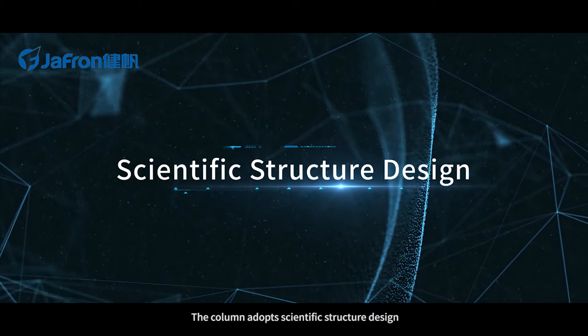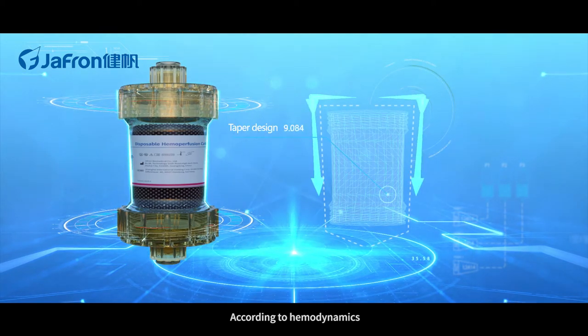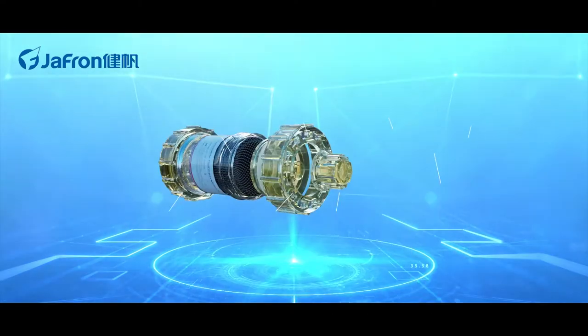The column adopts scientific structure design and has been upgrading. According to hemodynamics, the taper design is to ensure there is no vortex in the column and has better absorption efficiency.